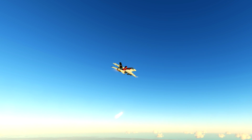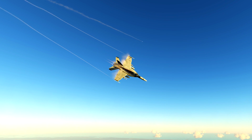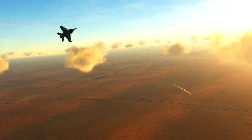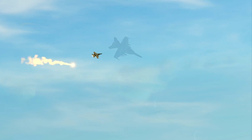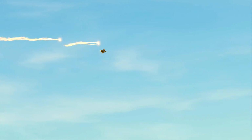The Rhino boasts an impressive APG-79 AESA radar, which stands for Active Electronically Scanned Array, which can see farther, track more targets at once, and can even function in air-to-air and air-to-ground mode at the same time. The Rhino can carry more chaff and flares and has a better radar warning receiver and an ALQ-214 jammer.